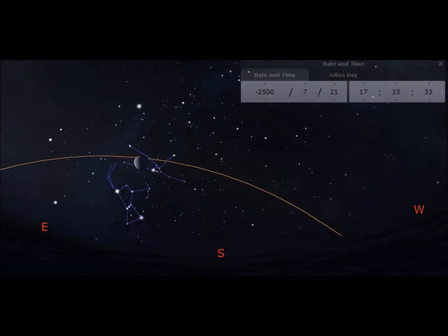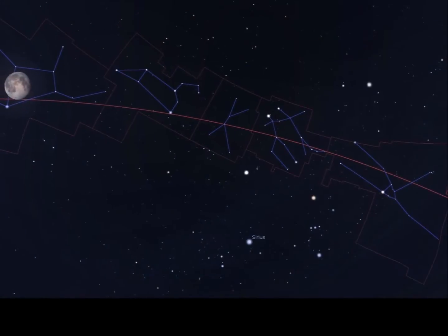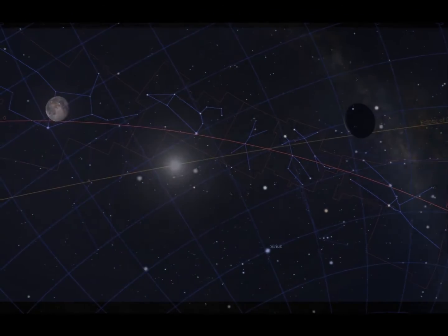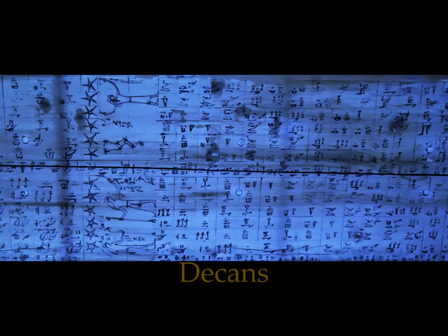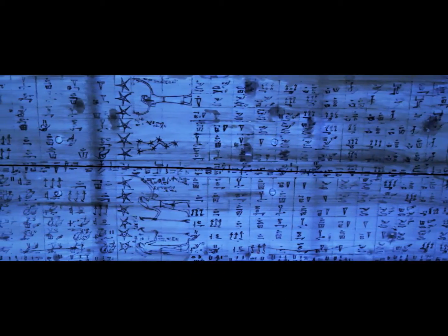From these early beginnings, using a few groups of stars as time markers, the ancient Egyptians developed a sophisticated star clock by dividing the sky into 36 slices, each identified with a unique star or star pattern. This clock is known as the Decan map, and it is what eventually gave us the hours of our day.